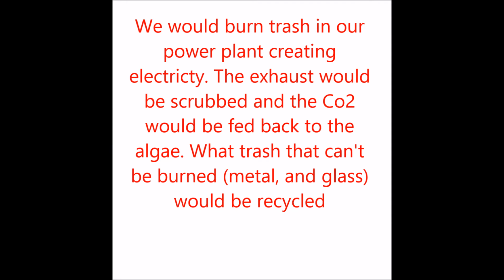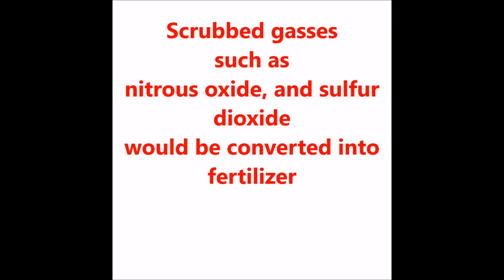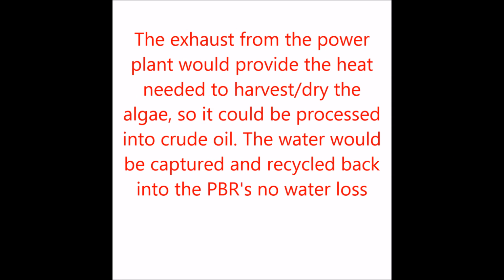We would burn trash in our power plant, creating electricity. The exhaust would be scrubbed and the CO2 would be fed back to the algae. What trash that can't be burned, metal and glass, would be recycled. Scrubbed gases such as nitrous oxide and sulfur dioxide would be converted into fertilizer. The exhaust from the power plant would provide the heat needed to harvest dry the algae, so it could be processed into crude oil. The water would be captured and recycled back into the PBRs. No water loss.